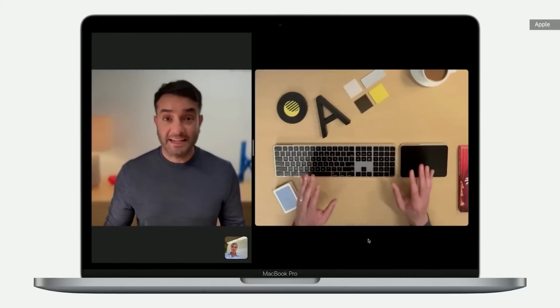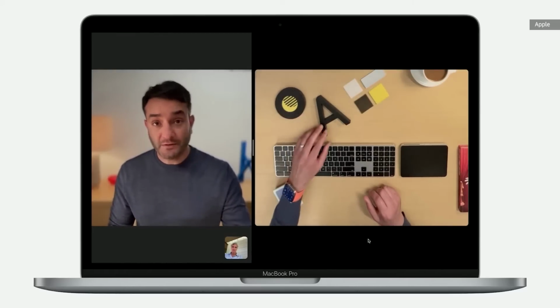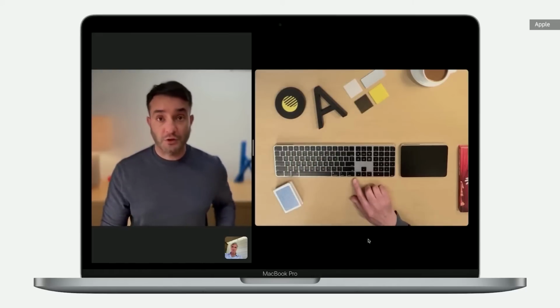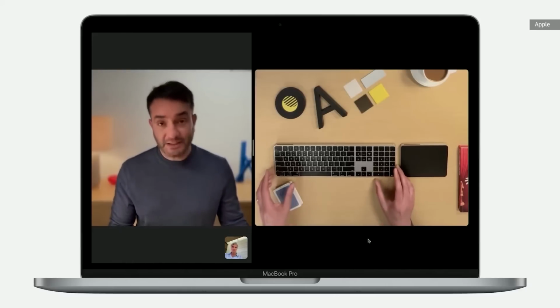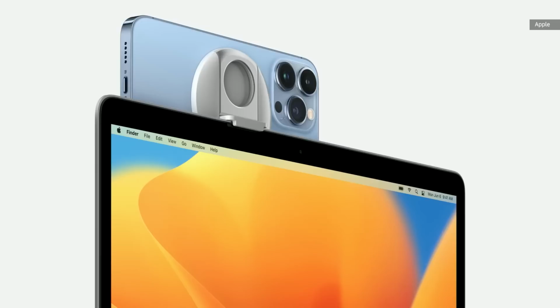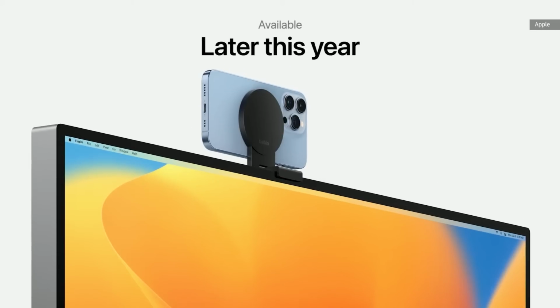It looks like I have a dedicated overhead camera, but this is Desk View, creating both of these views from the one ultra-wide camera on my iPhone using some very powerful image processing. I didn't even need to adjust my phone. And we're working with Belkin to offer beautiful stands to hold your iPhone at the perfect height and angle. These will be available later this year.